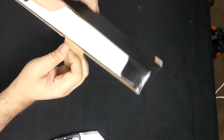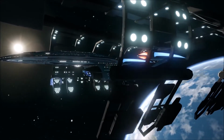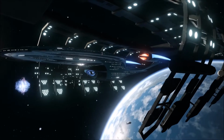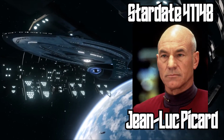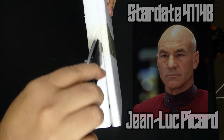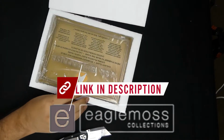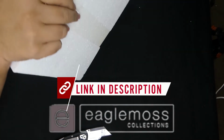Now, Earth Station McKinley was the site of the final system completion and shakedown, and on the direction of Rear Admiral Nora Sati, Captain Jean-Luc Picard assumed command of the ship on stardate 41148. This came from Amazon, but it was made by Eaglemoss and sold by Mike's House of Collectibles. I purchased from Mike before.